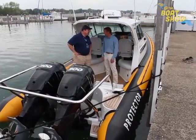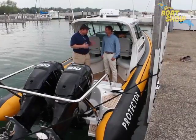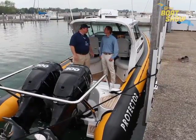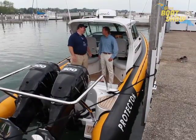We're friendly out there. And it looks like you can have a lot of fun in this boat. I mean, I would just want to go out there and play in the surf in this thing. It is a blast to drive. I call it the Carrera 4S of the water. There you go.